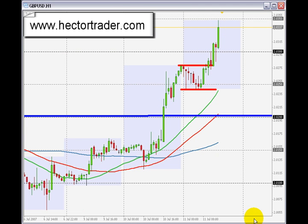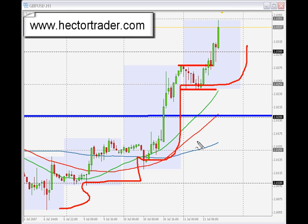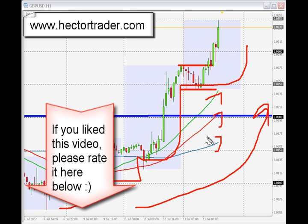in the direction of the overall bias for the week, which has, as you can see, definitely been to the upside. That's the beauty of trading in the direction of the trend, trading in the direction of those moving averages, trading in the direction of the overall market sentiment. You just need to wait for the right time to enter the market, manage the trade wisely, and the trend is going to basically do the rest of the job for you.